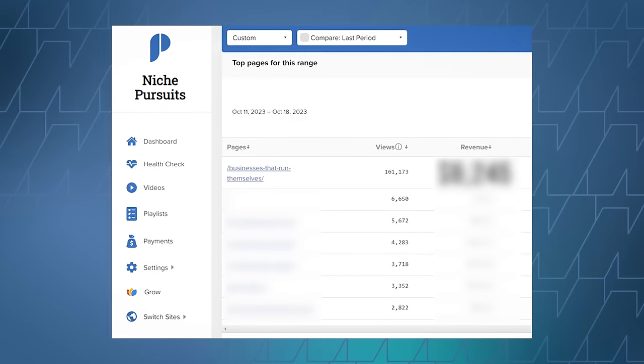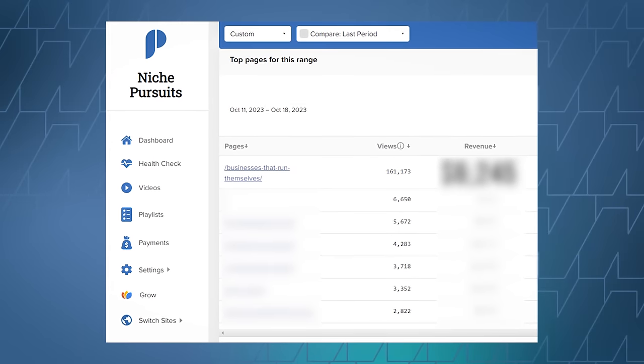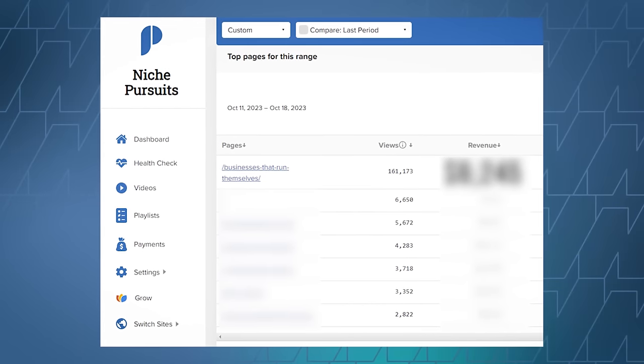Oh, and stick around until the end because not only will I share my article with all the traffic, but also the exact amount of money my site made when my site was getting slammed with Google Discover traffic.